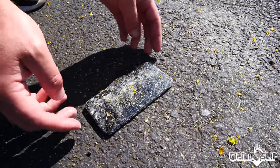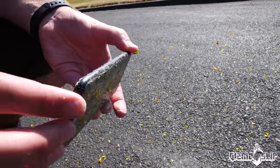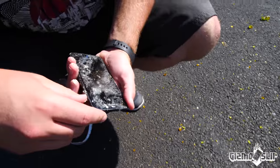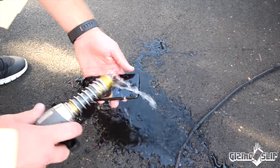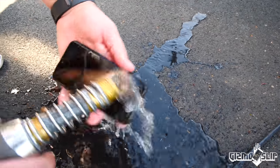Check it out. Uh-oh. Is that the phone screen that's shattered? Or is that just the sawdust on it? I can't tell. I think the glass is okay. The button's all sticky. All right, let's go clean this off. Yeah, the glass is okay. That's crazy. The back is looking pretty good too.